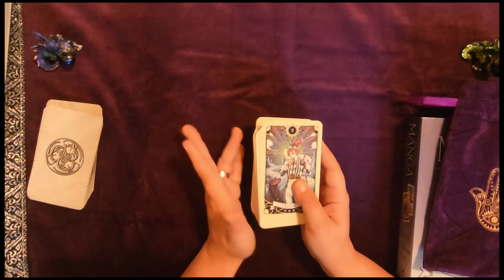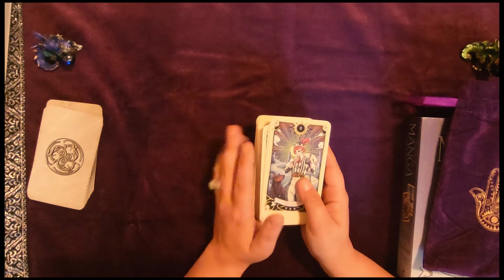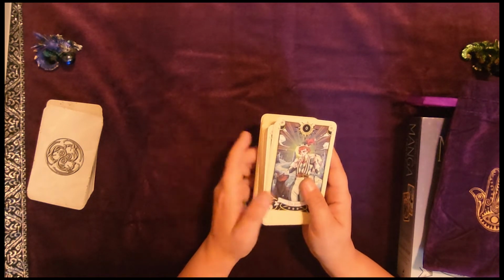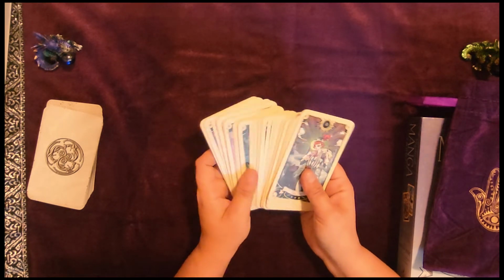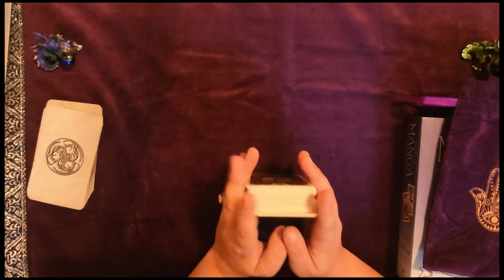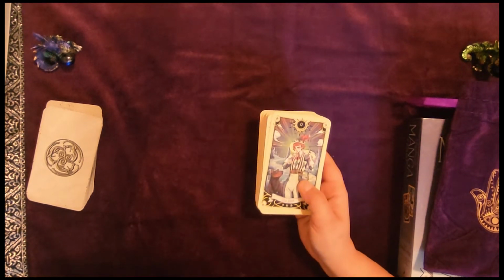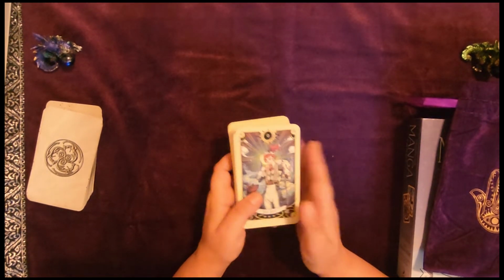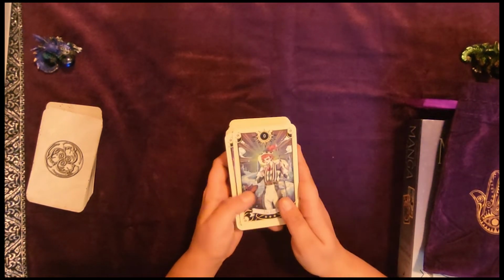These cards love romantic readings and they love general readings. Finance, they work okay with. Sometimes they kind of give me gibberish, but it just depends on how I ask the question. Spiritual questions, it does answer pretty well. Sometimes they're a little confusing, but it's not too bad. So this deck, for me, likes love and relationship readings the best.